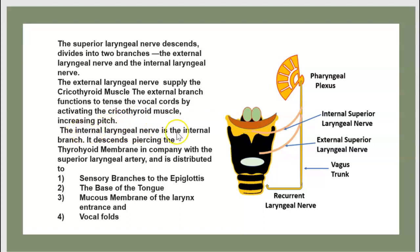The internal laryngeal nerve is the internal branch. It descends, piercing the thyrohyoid membrane in company with the superior laryngeal artery, and is distributed as a sensory branch to the epiglottis, the base of the tongue, the mucous membrane of the larynx, the laryngeal inlet, and the vocal cords.